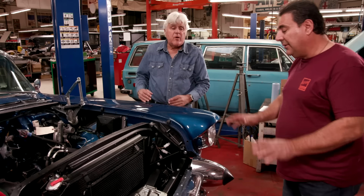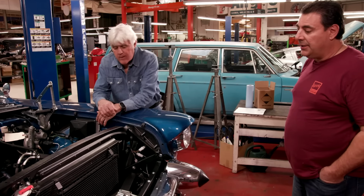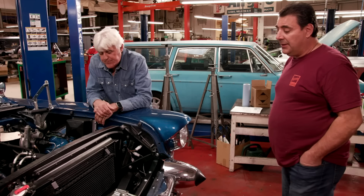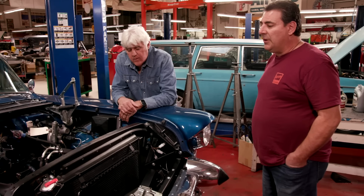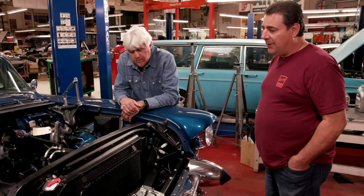The engine-driven fans are eliminated, so it'll be quiet. You know, it's a Cadillac. It should be as quiet as an electric car. It should. And that's one of the things this was not. It wasn't quiet, and so we've been changing and upgrading a few things, and hopefully this time we're going to have it all go right.